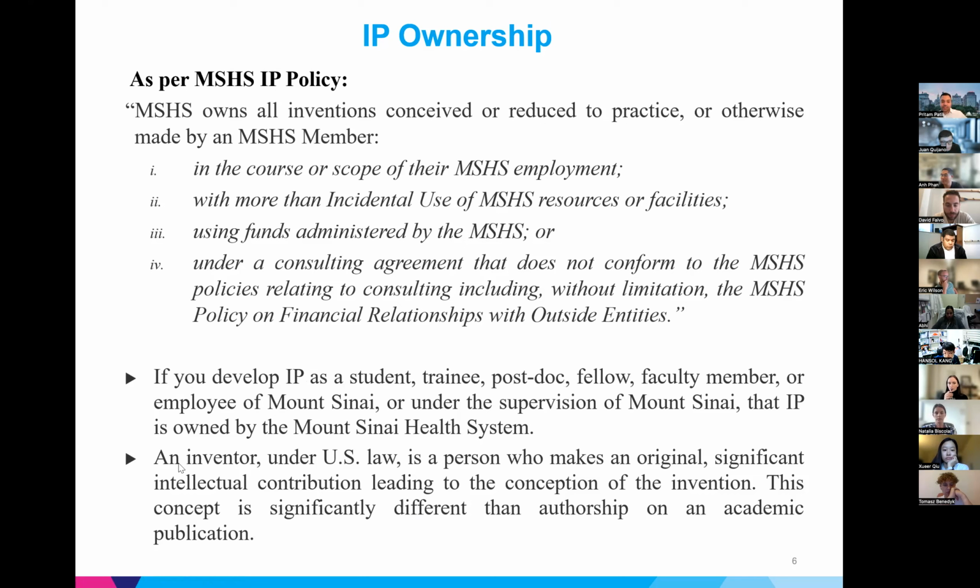And there's a definition in US law for an inventor. These resources are available on the USPTO website. An inventor in US law is a person who makes an original and significant intellectual contribution leading to the conception of the invention. This concept is significantly different from the authorship of an academic paper or publication. So it's quite important, as you're inventing and innovating, to understand these definitions.